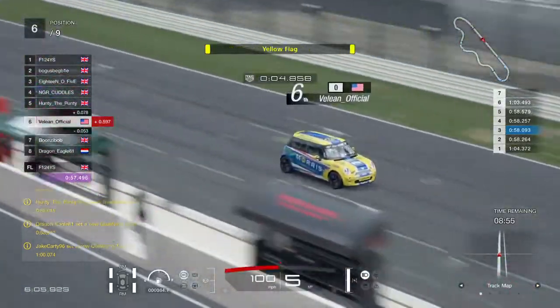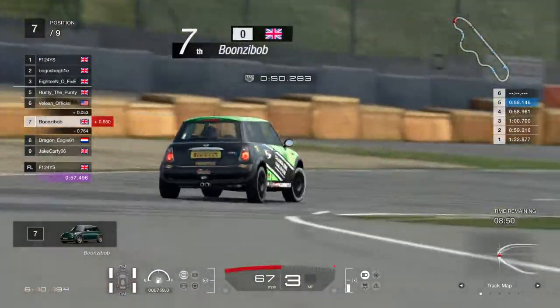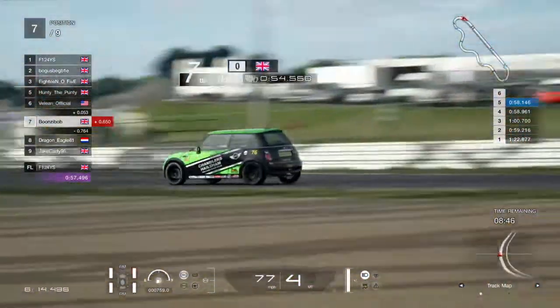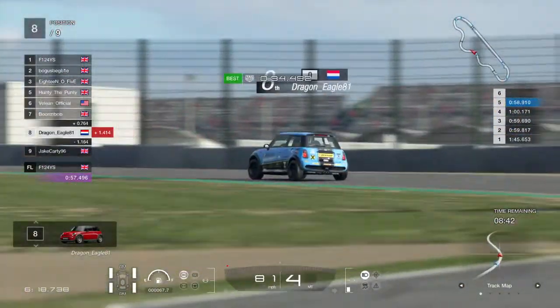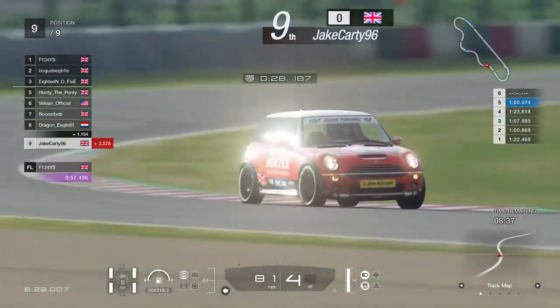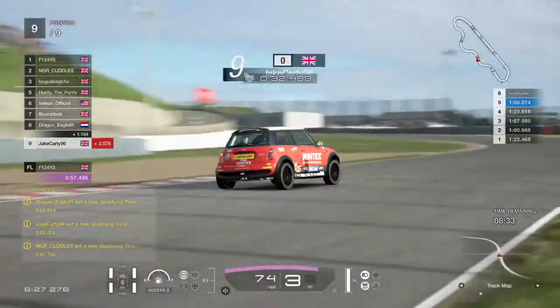Vilian Official down in 6th now, 58.0. Bob has bettered his time again, a 58.1 for Boone's Eye. Dragon Eagle, again he's bettered his time, a 58.9. Jake Carty as well, a 1 minute 0.74.